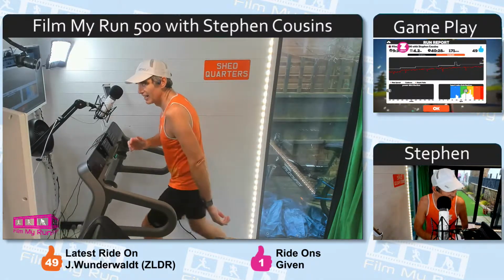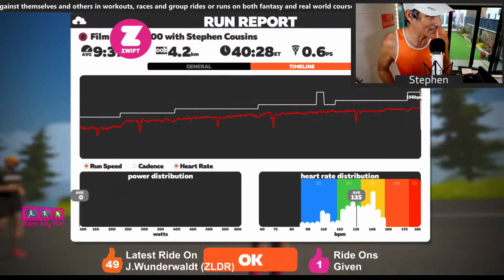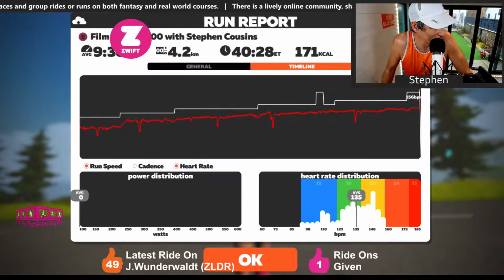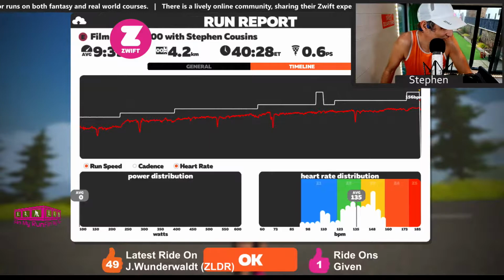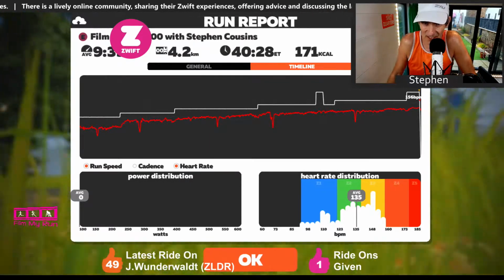And there we are. There we go. You can see all my little heart rate dips there, look. Look at that red line, and look at all the dips in HR. That's what my heart does. Don't know why.